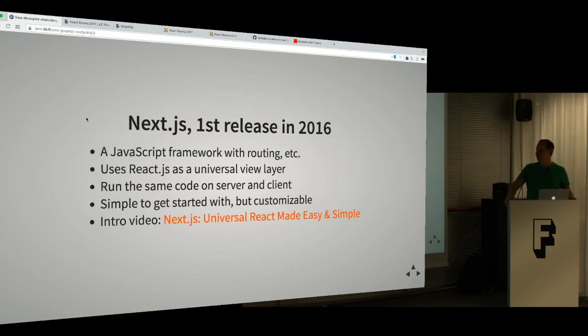But the key thing here is that a framework has already made a lot of decisions for me, and that's what I like. I don't want to invest too much thinking in what is the best routing way, because somebody decided, well, this is how you route, and so on. It is very simple to get started with, but it is also very customizable, so you can use different Node frameworks. You can use Express or Koa to do your backend stuff and so on. And enough about that. Again, you can find more information.